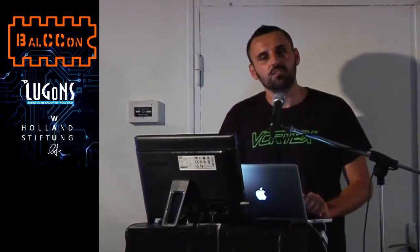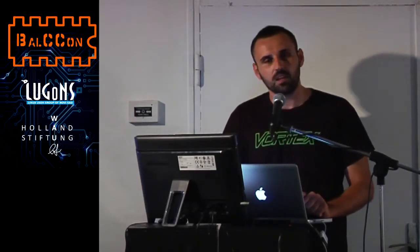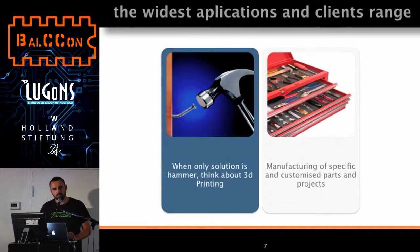When the hammer is the only solution, think about 3D printing. 3D printing started as a first step in rapid prototyping, and it has become a solution for industrial production. If we can't make some parts with conventional milling and drilling procedures, we will start with 3D printing. And we can find a solution even with metal parts. And it will save us money and cost.